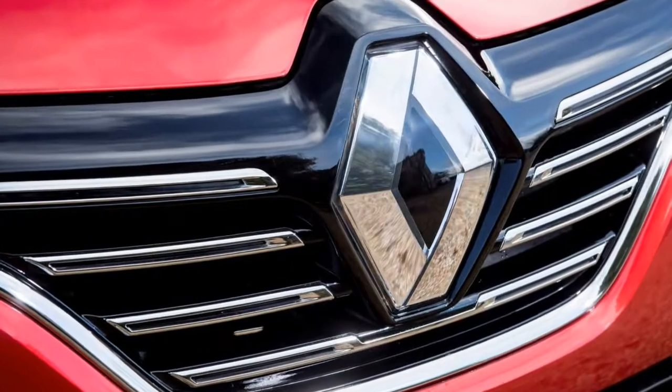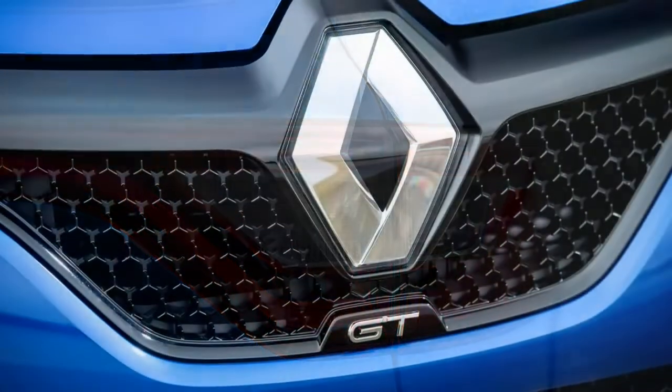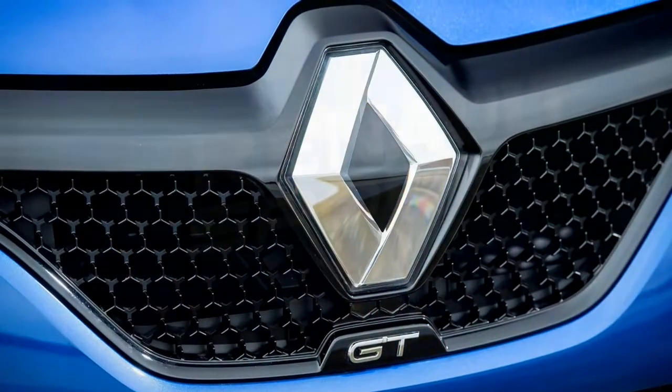Granted, it's quite a bit less involving than a Ford Focus Estate or Seat Leon on the road, however it's not far off, and strikes a terrific balance between fun and comfort.